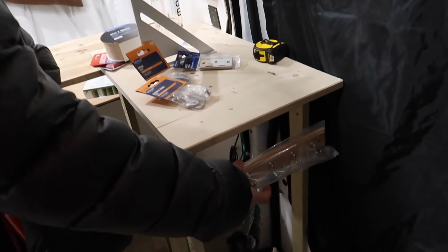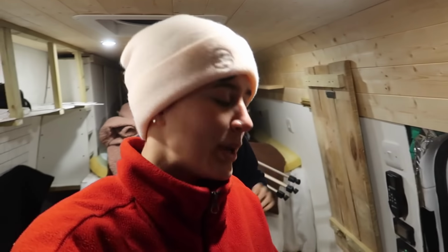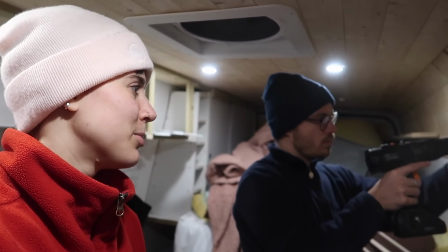Maybe a handbag. I finally got a set square, so now I can go around the van and make sure everything's square. It's a bit late for that, but okay. Right, we're gonna go to another Wix. Goodbye. We went to a different Wix and we managed to get the counter. Woo! So Isaac's gonna put that in tomorrow. Obviously can't do it now because it's a bit too late.